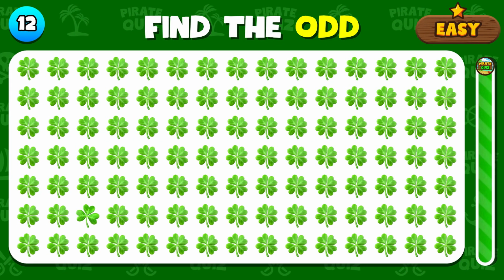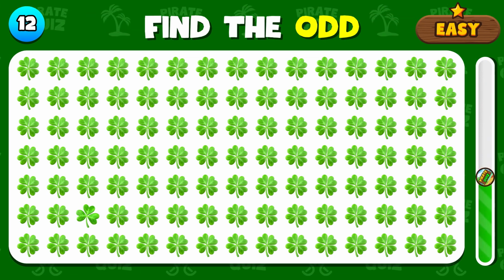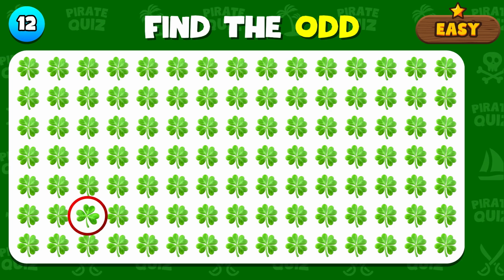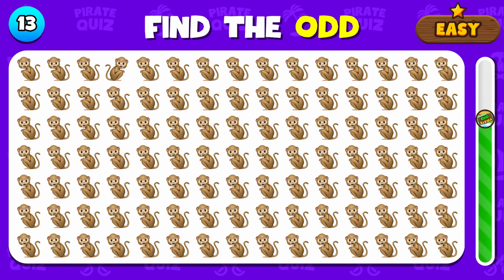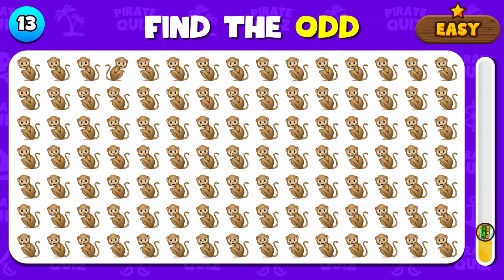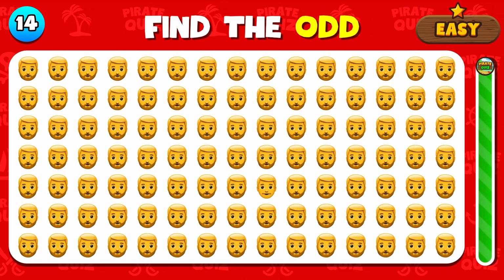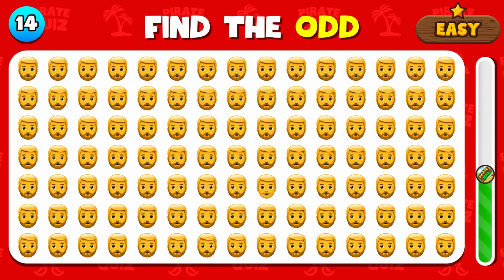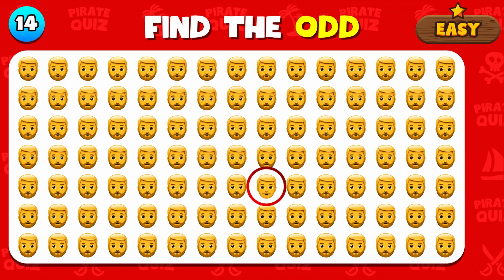Which emoji is not like the others? This is the mismatched emoji. Which is the odd one out among these emojis? This one doesn't match the others. Look closely. Can you find the emoji that's different? The different emoji is here.